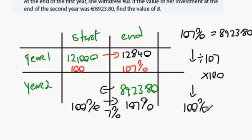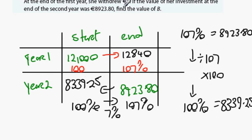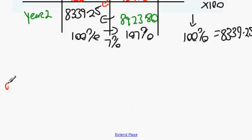And 100% will be 8923 divided by 107, multiply by 100, and what we get is 8339.25. Okay, so 8339.25. Now, usually the end of year 1 is the same as the start of year 2, but there's a big difference here. Okay, so amount taken out.